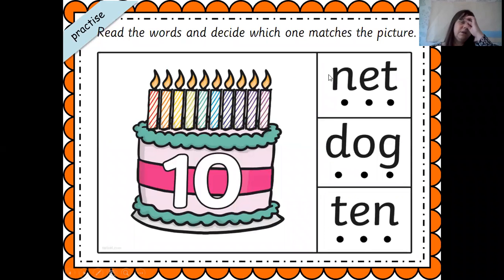So this is a cake and it has a number on the cake. What number does it have on the cake? It has number 10. Let's sound out 10. Now, tell me if I'm right. I've spotted a word here. And it has the t in it, the e in it, and the n in it. Is this one? T, e, n? That sounds like it should be the word 10. Am I correct?